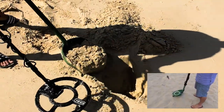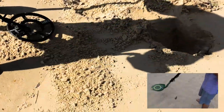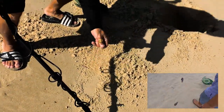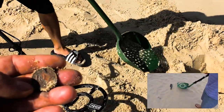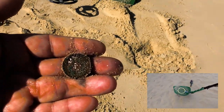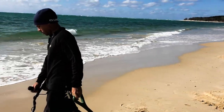Side. Double signal. Another coin. That's an older one, this one. I think. It's been there a while. Keep going.